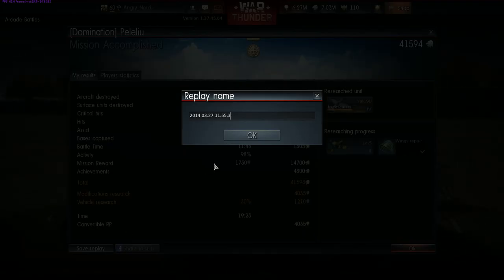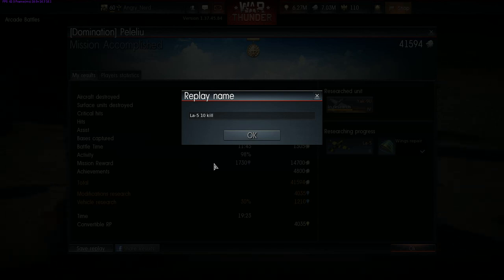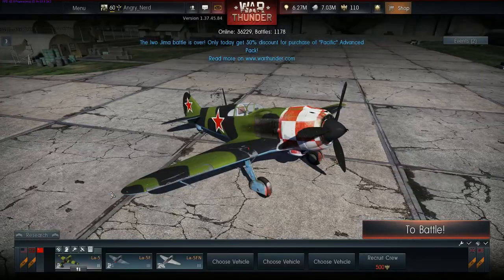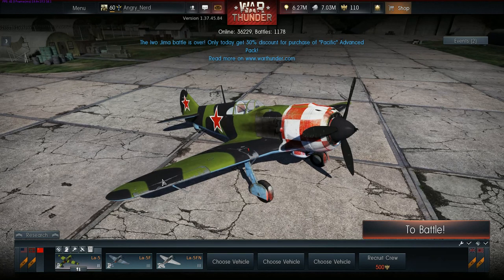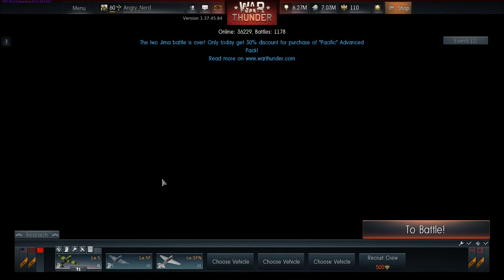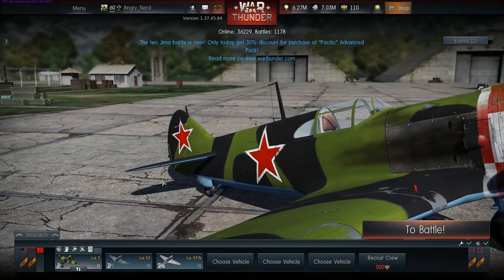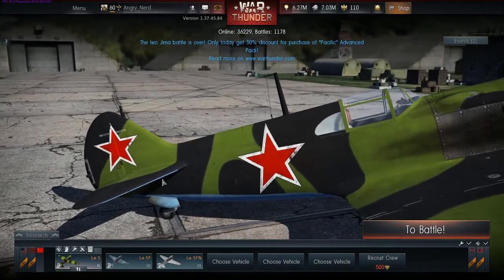Let me save this replay right quick. So that was a look at the LA-5. Didn't need to use the 5F or the 5FN. So I will do those when I do my Tier-3 fighters. So I hope you enjoyed this look at the LA-5s. They are really good.